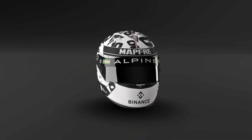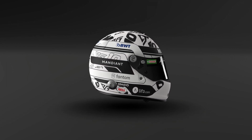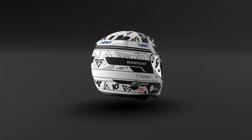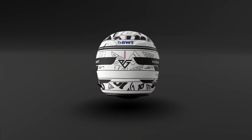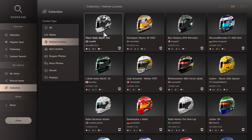And yeah, we got the Pierre Gasly one. I like this a lot, actually. I'm not a massive Gasly fan, but still. I'm not sure if this is a custom job or somebody's recreated it, but it's still a great looking helmet. All right, let's move on to some suits.